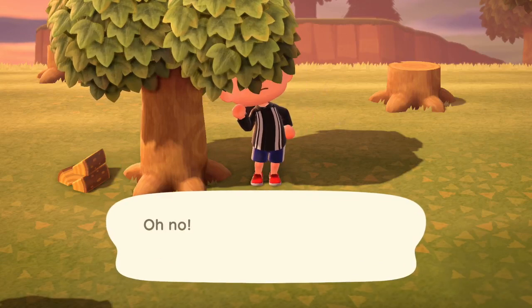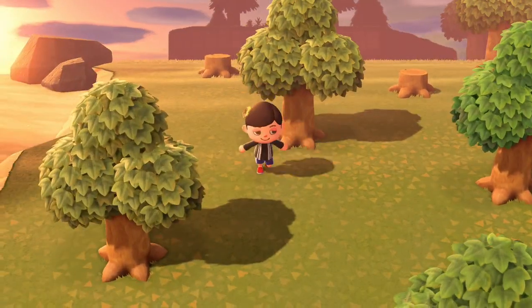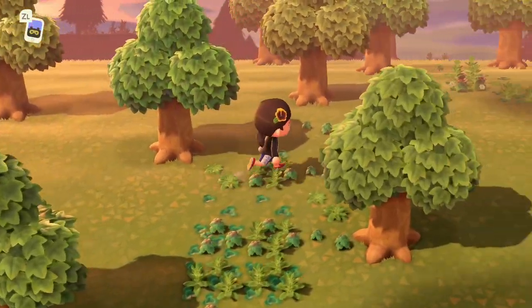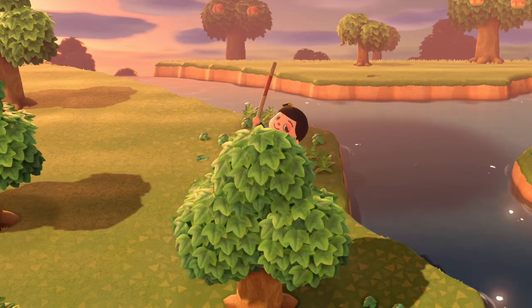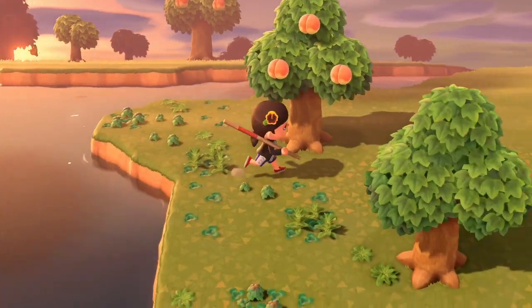Oh shit, our axe broke. Oof. Because I just wanted to get these 3. Maybe this 4th one. God, that's a small price to pay for a beautiful island. Is it a small price? I don't know.